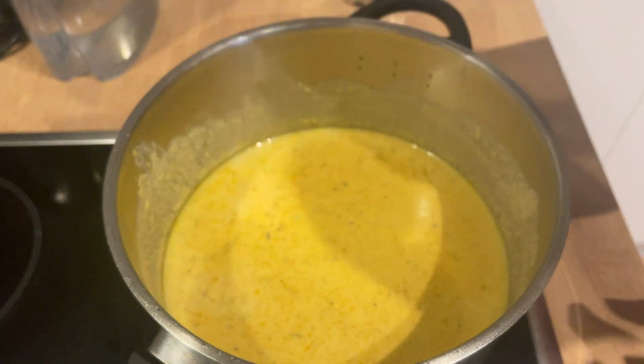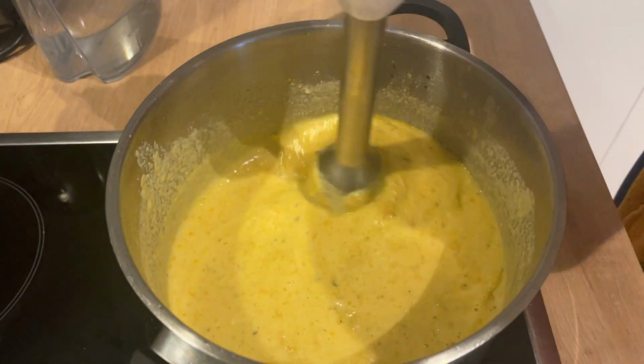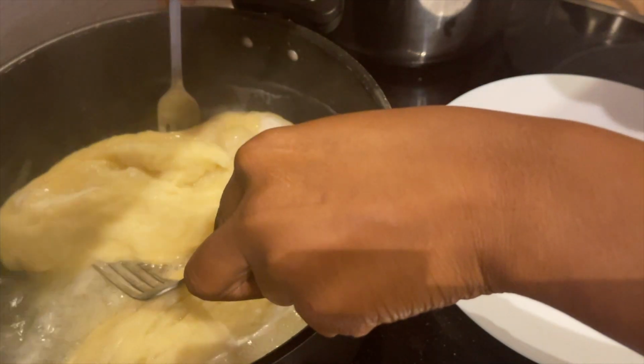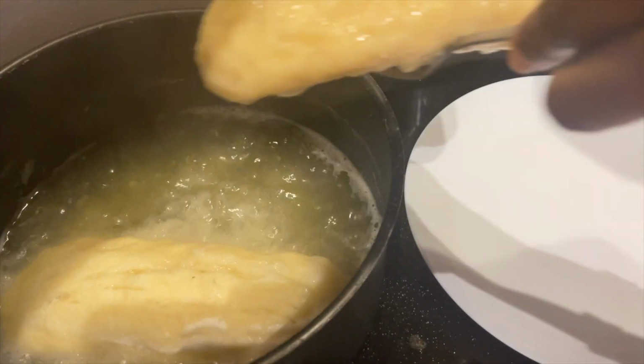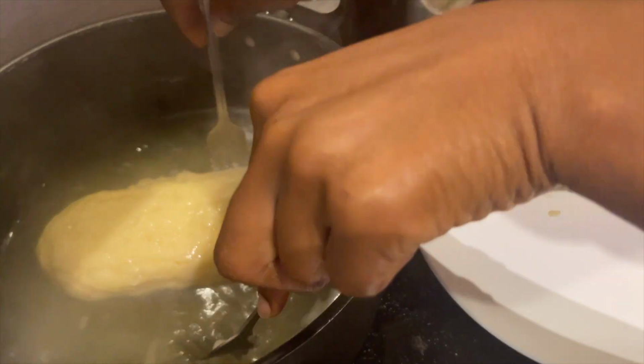And while that is cooking away, we will use our hand mixer to blend the sauce till smooth for about 10 minutes. When the dumplings are done cooking, we're going to remove them from the stove and let them sit aside for about 3 to 5 minutes just to let them cool down.